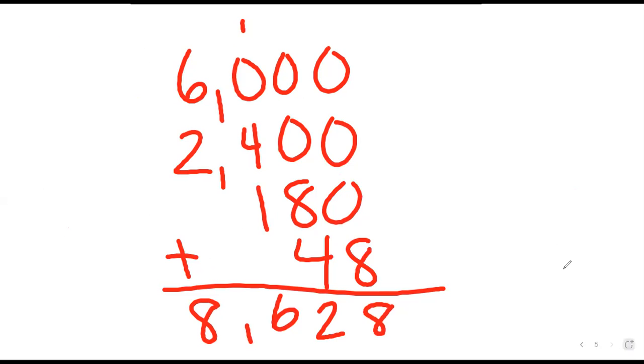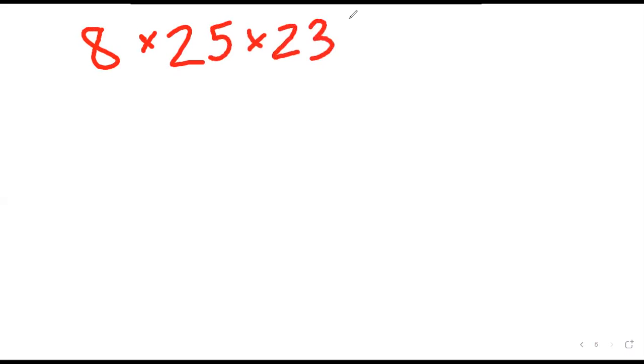Let's do one more together. What if I have, let's do one like they did in that equation with the 3 multiplication numbers. We won't see these a whole lot, but we will see them sometimes in our work. We have 8 times 25 times 23.